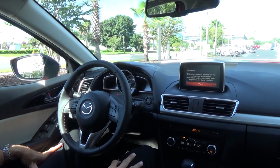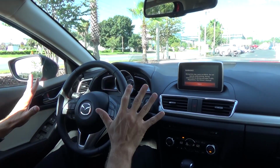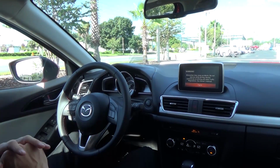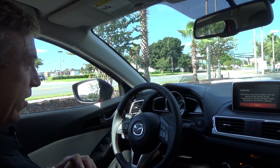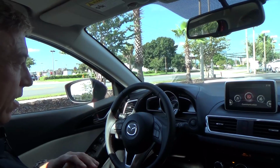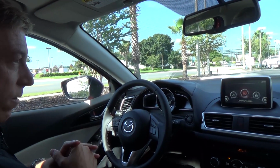Okay, so we just fired up the 2.5 liter. Now this is the first time I've driven this car, so I completely have no impression at all on the vehicle yet. So we're going to go ahead and take it on our test route, and I'm going to just tell you as I experience the different things in the car. We'll just point them out in the video.